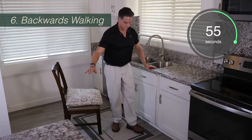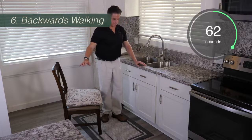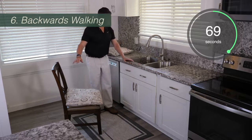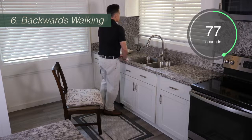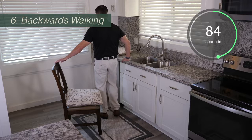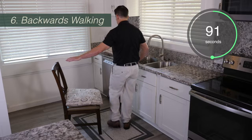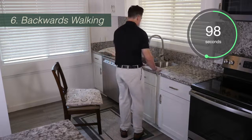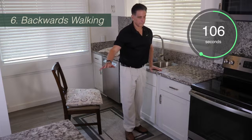Now this is an exercise that for a lot of people is very difficult. It's very scary for them to try and walk backwards because they haven't been practicing it very much. And it's okay with this exercise if you hold the counter, especially when you first are learning to do this. You want to take 2 or 3 small steps backwards in each direction and always turn facing the counter. Don't turn facing away from the counter because then there's nothing to hold on to.